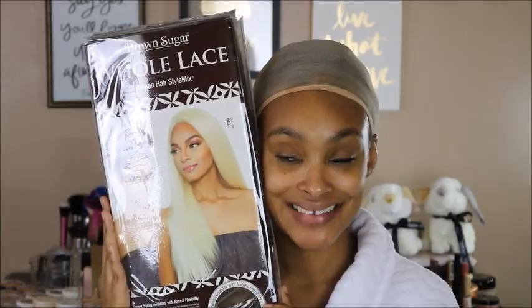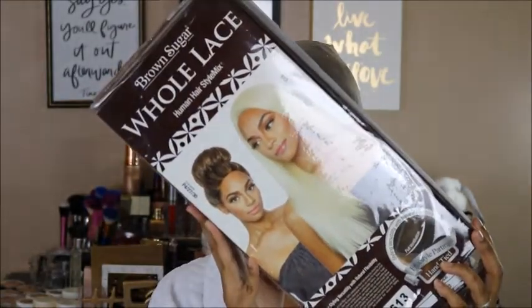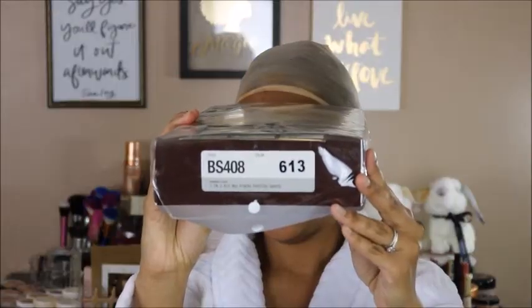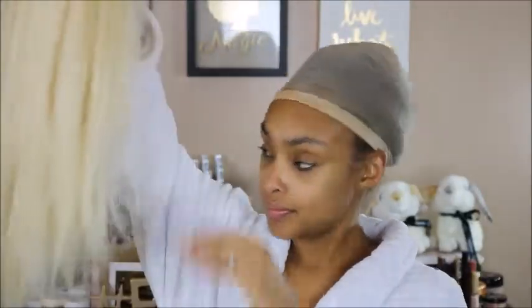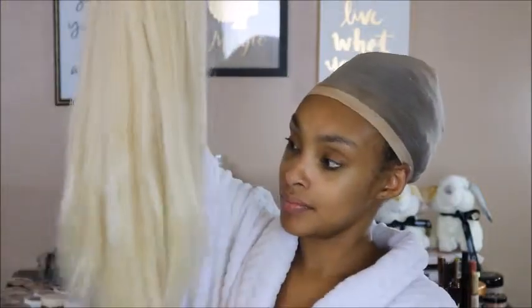Now that I have washed that off of my face, I am going to go ahead and start on my hair. I'm going to be applying this Main Concept Brown Sugar Whole Lace Human Hair Style Mix wig. This is in the color 613 and in the style BS 408. This is a full lace wig that is platinum blonde, so it is definitely a statement maker, a perfect wig, I think, for going out. So that's what I'm going to be applying today.